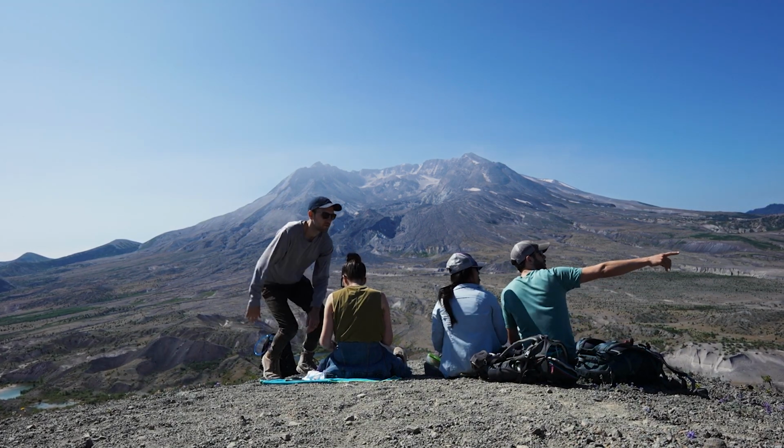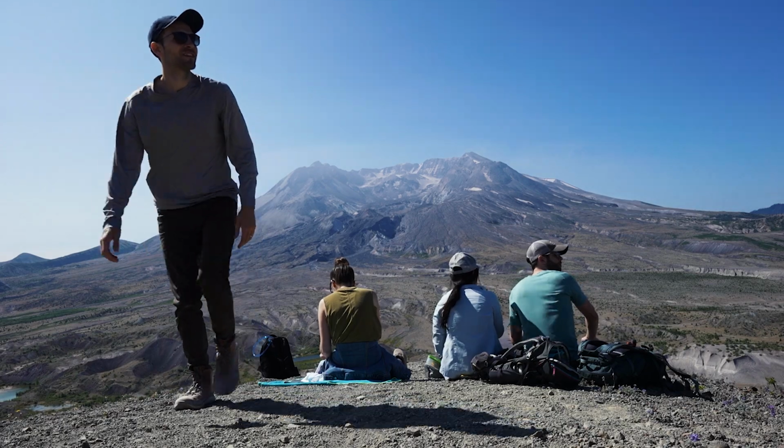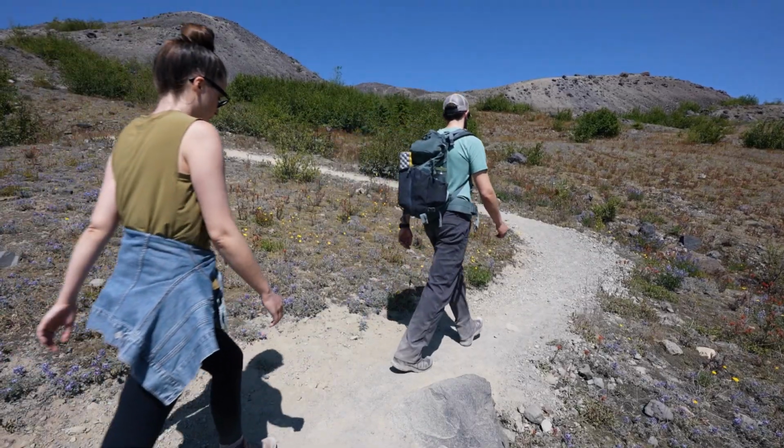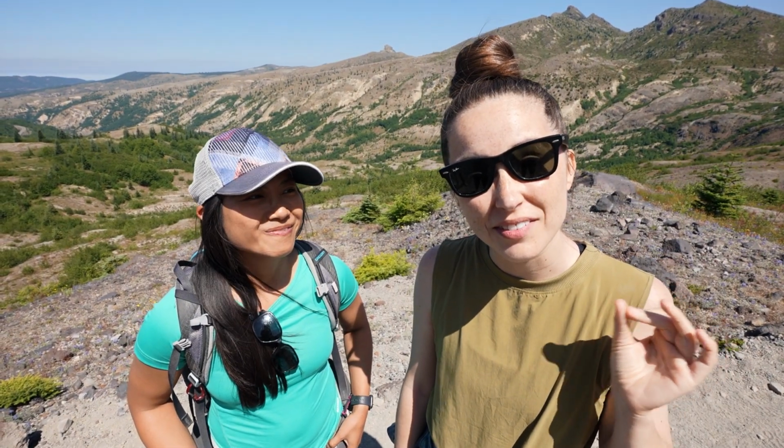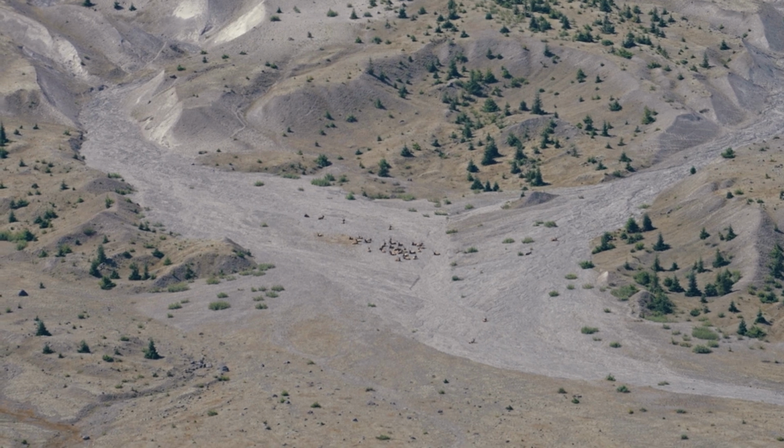I mean, I see people coming over there. Yeah, you can see their reflection. Was that not the most picturesque lunch picnic you have ever seen? Did y'all see that herd of elk? Honestly, I can't even believe we spotted it.